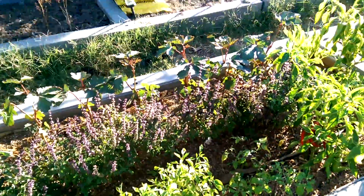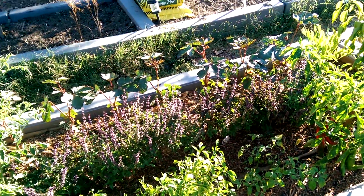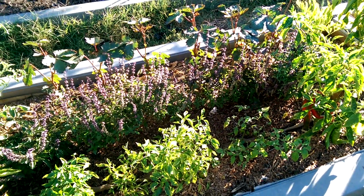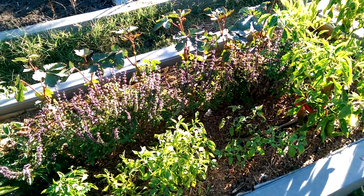So that's about it. Just a quick look at this little bed. It's maybe 4 feet by 12 feet, something like that. And I would say it's doing well, given the level of neglect that it's subjected to.